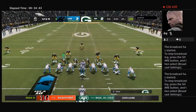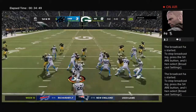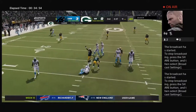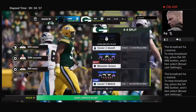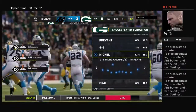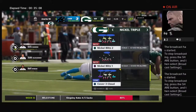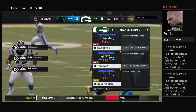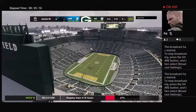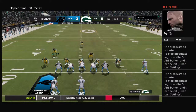The Panthers out there and ready to begin their next drive. Their defense has pitched the shutout. Now they probably need to deliver a little breathing room, maybe make it a 2-score game as they've got it first. Packer pressure, and down he goes. Kingsley Keke. He's the one that got home and takes him down for a loss of 9. And they need to work to at least get some of this yardage back after the sack. 2nd and 19.